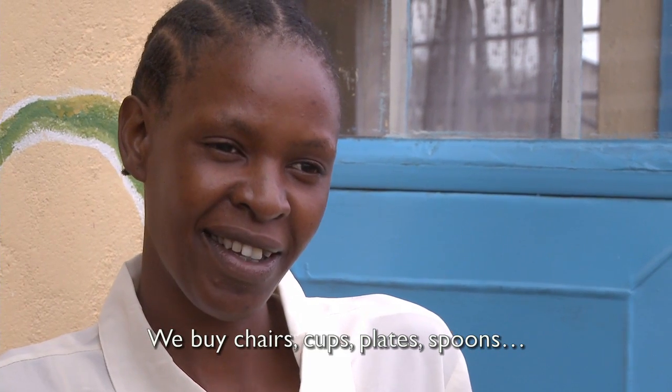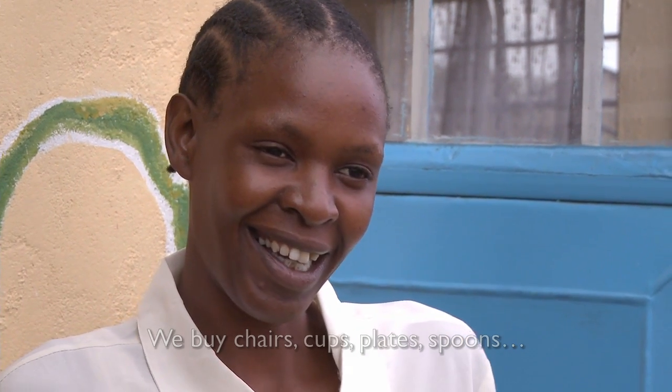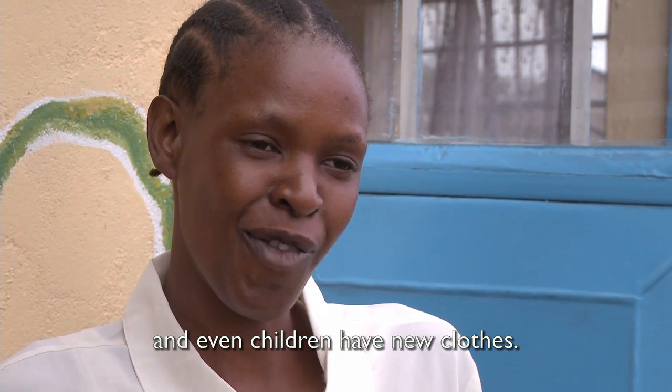We buy chairs, cups, plates, spoons, and even children having clothes.